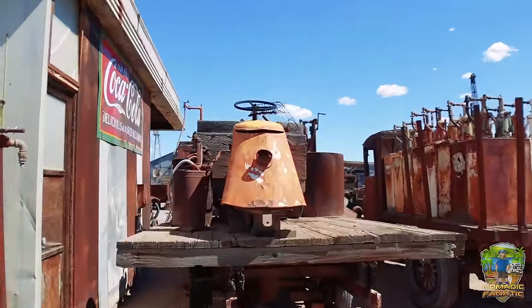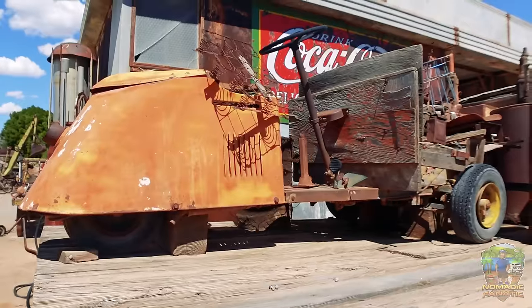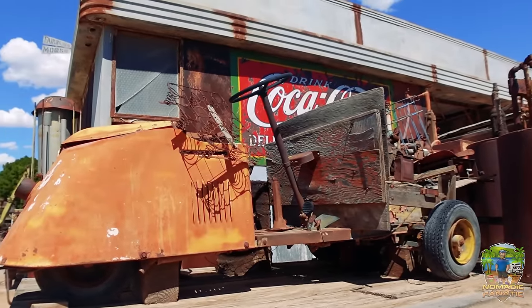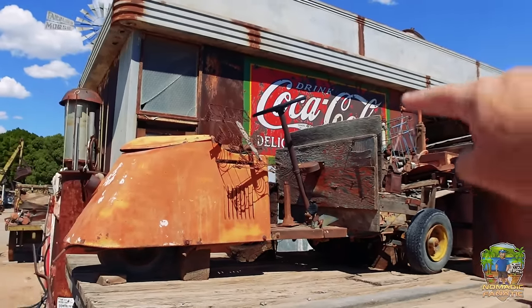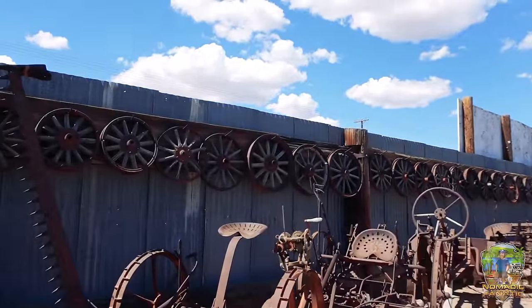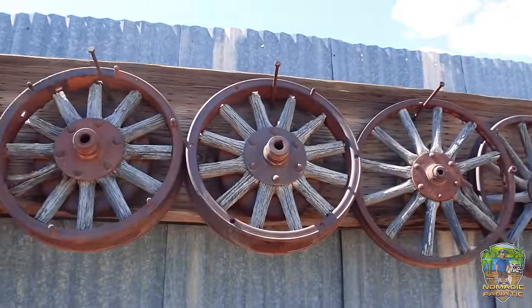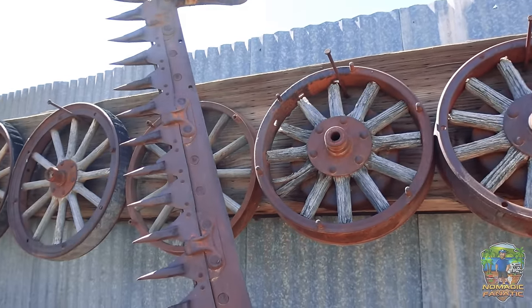It's an old school scooter of sorts. Oh, it's a scooter buggy. It's like a trike with wood. Old Coca-Cola sign back there. The whole perimeter sidewall is nothing but more of those wooden wagon wheels. Lots and lots of them. And people say I've got a hoarding problem.